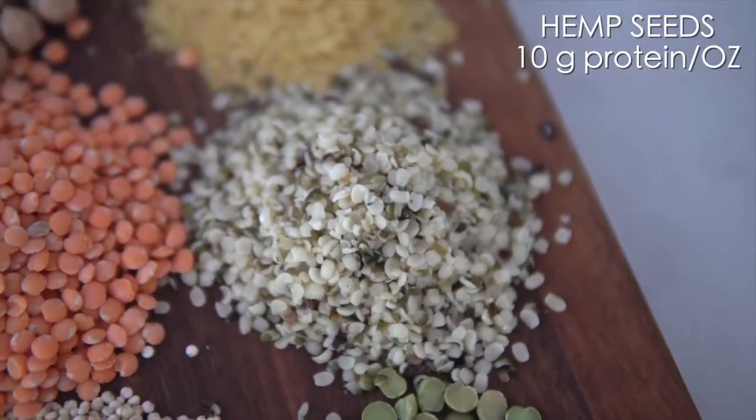Number 3 is hemp seeds. So hemp seeds contain 10 grams of protein per ounce. We absolutely love to add hemp seeds into our smoothies or sprinkled on top of our smoothie bowls or our salads. They are also a fantastic source of magnesium. So magnesium helps with muscle aches and pains, as well as a restful night's sleep. On top of that, hemp seeds, just like quinoa, are a complete protein.